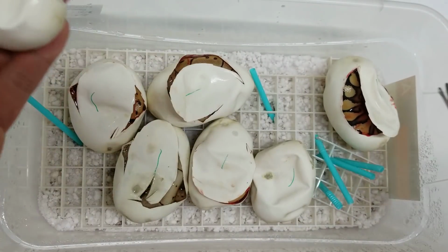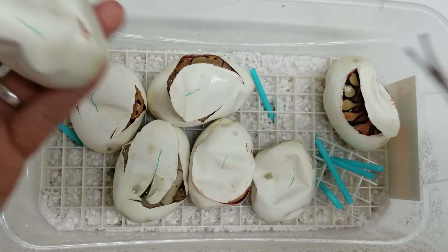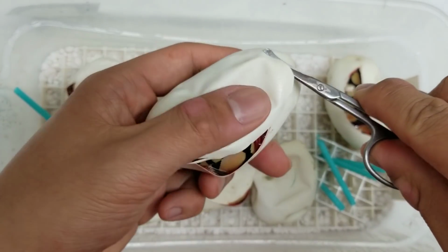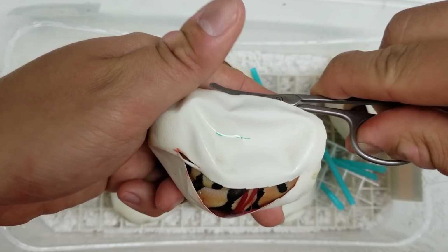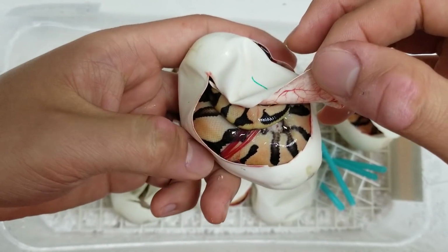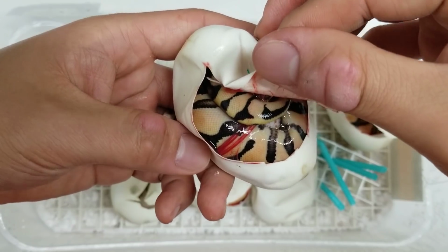All right, what do we got here? Number 1, 2, 3, 4, 5, 6. I can't even count. Another one. This one looks very similar to the last one. Wow. Wow. This one, I'm not gonna open too much.